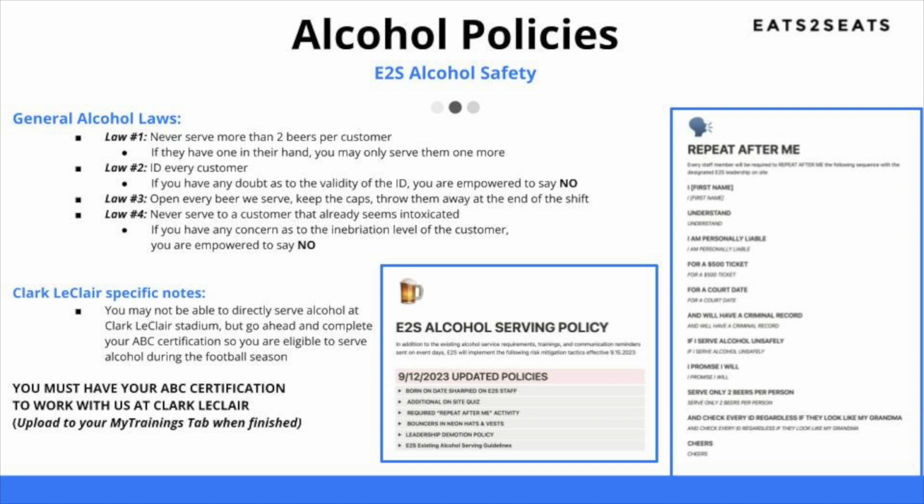Our general alcohol laws are law number 1, never serve more than 2 beers per customer. If they have one in their hand, you may only serve them 1 more. Law number 2, you must ID every customer. If you have any doubt as to the validity of the ID, you are empowered to say no.